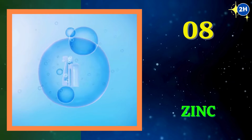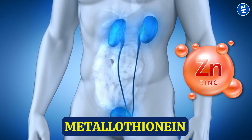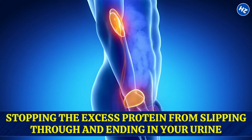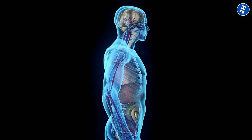Number 8. Zinc. Zinc boosts the production of a substance called metallothionein in your kidneys. Metallothionein acts like a barrier, stopping the excess protein from slipping through and ending in your urine. So instead of losing valuable protein, your kidneys keep it where it belongs, inside your body. But that's not all.